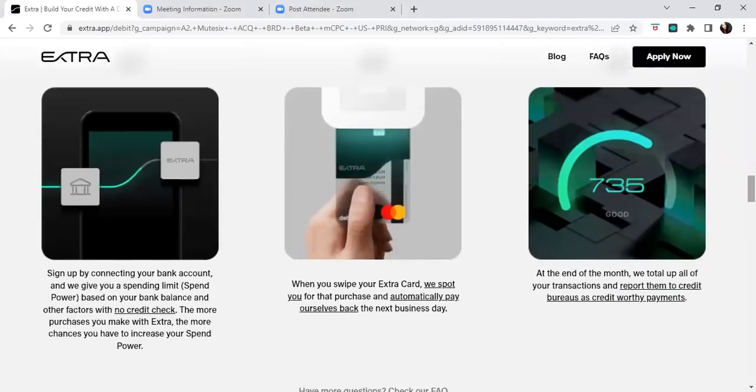You sign up, and by connecting to your bank account, they'll give you a spending limit based on your bank balance and other factors. No credit checks, so you don't have to worry about it being a hard inquiry on your credit report. The more purchases you make with Extra, the more chances you have to increase your spending power. By using this card, they will also look to increase the line of credit that they're reporting and your spending power with the credit bureaus.